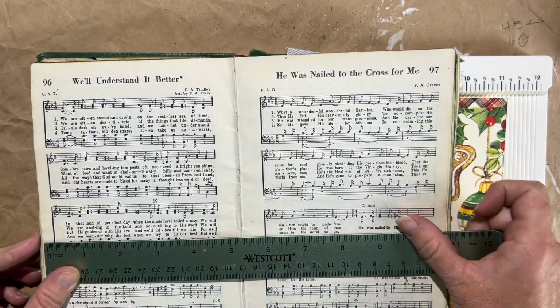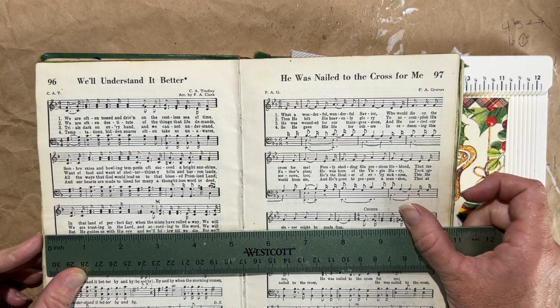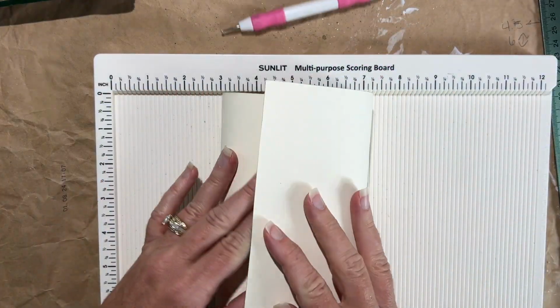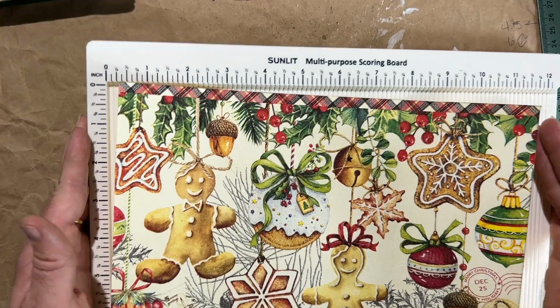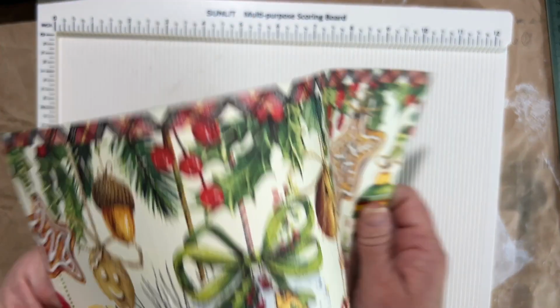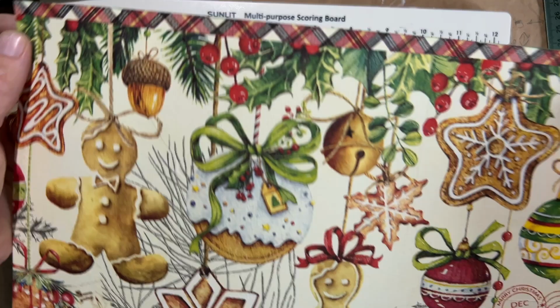Okay, so this, I think I want to have at about, let's say 4 3/4 in the middle. And what this is going to be is a trifold. So when we open this up, we have this super cute image on the inside. And then on the outside panels, we're going to do some pockets to hold some recipe cards. That's the plan.